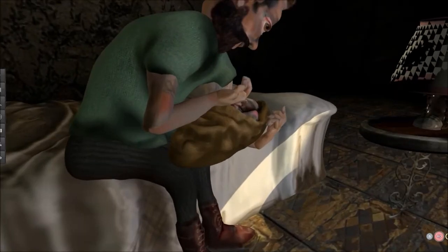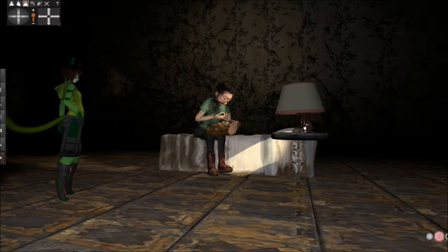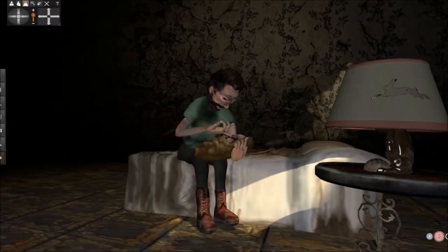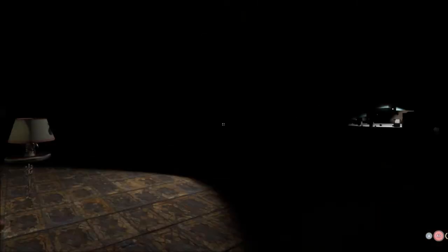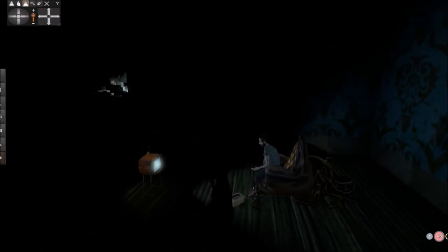So here we have Abraham holding Isaac as a baby. You can see the lights making shadows off the walls if it comes back around. Yeah, just like that. This place is just pitch black. The only things I can really see are, I guess, the next stops. A lunch box on the ground, and there's a gun inside.